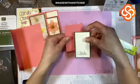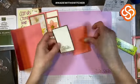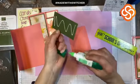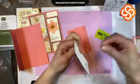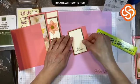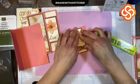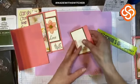Okay, so what we're gonna do on here now is glue this onto our flirty flamingo piece. Okay, are you girls doing okay? Have you seen a card like this before with this kind of a fold? I like this different fold.